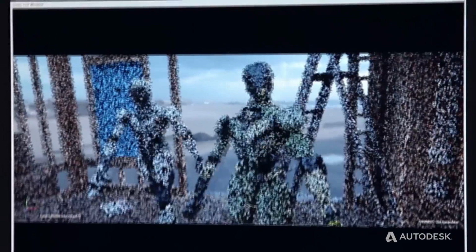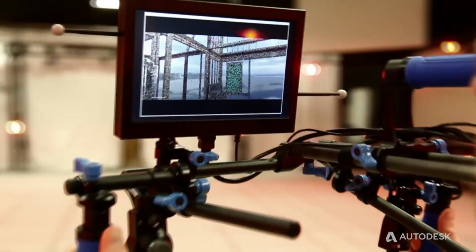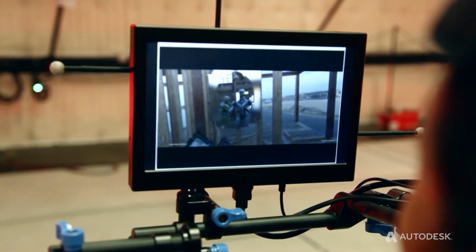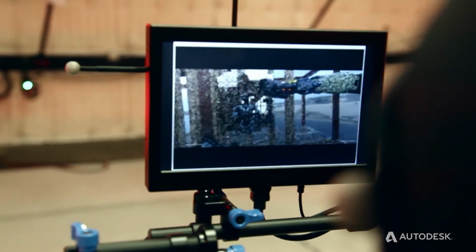A director can be staring at a monitor in the performance capture, and if it can look like a path traced image, and he can sign off on that kind of thing, that can create huge efficiencies to the rest of the pipeline. You know, he knows that's what he's going to see. Right. Months later, when the final effects and everything are completed.